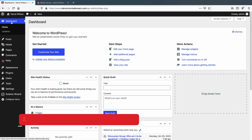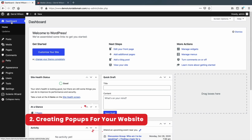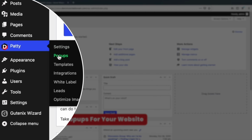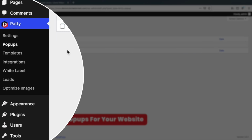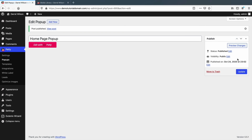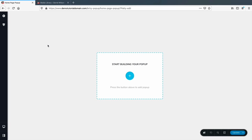The next thing we'll do is enable pop-ups on your website. So let's go to, we've got the Patty builder now. So Patty, and we'll go to pop-ups. So let's go ahead and add in a new pop-up. So essentially what a pop-up is just enabling some sort of pop-up on your website. So I'll just do home page pop-up and I'll click on publish. Then I will edit with Patty. So see how it's saying Patty now? That's pretty cool, right? It doesn't have to give all the information out to everybody.